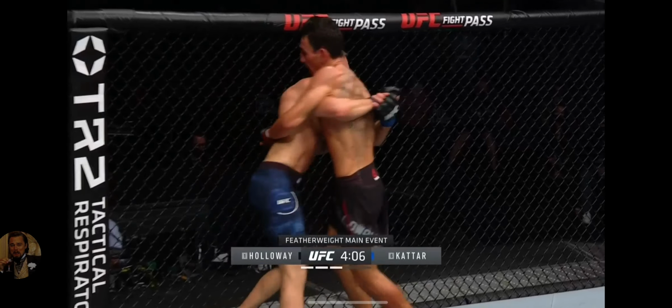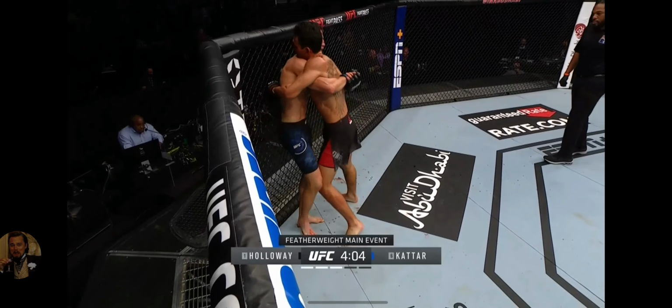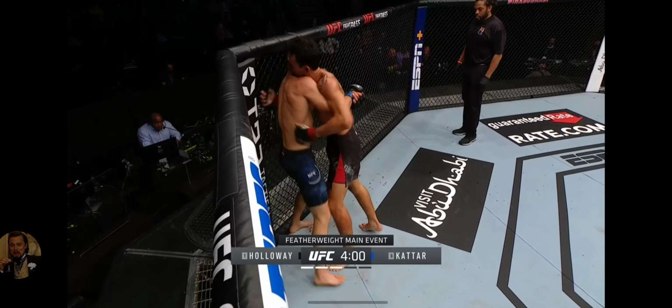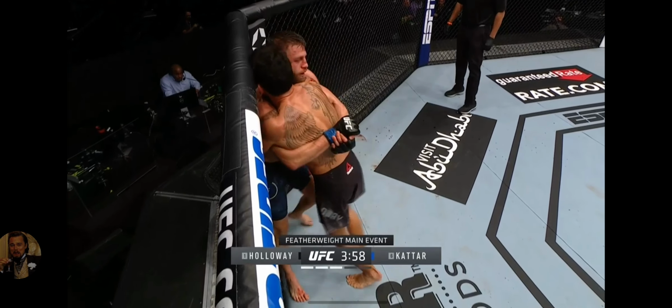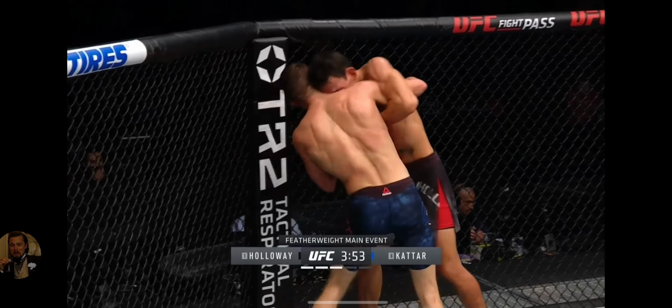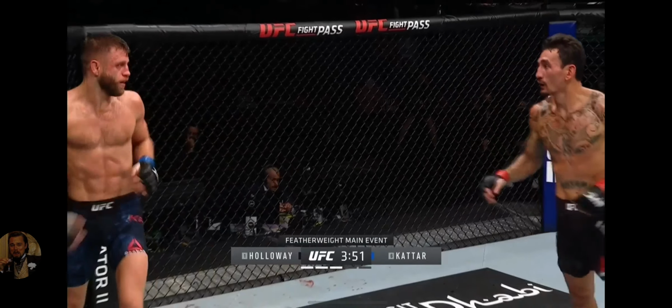Yeah, they're going to have to start looking at this. Let's go. Get him to the cage. Turn him. We need to turn him. Get off the fence. Let's get under. Trying to turn Holloway around here. As yet unable to do so. There he goes. Good job.